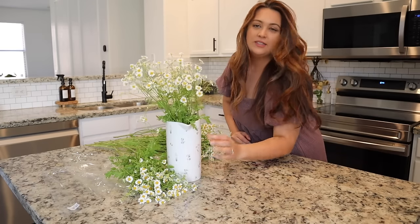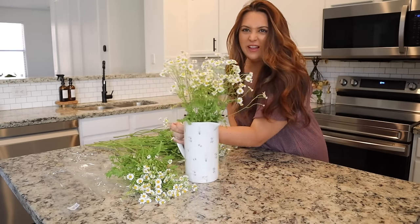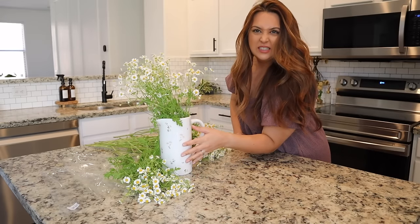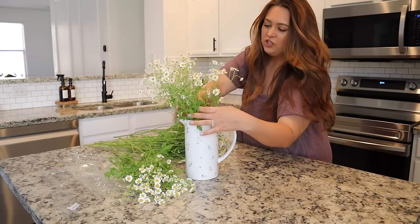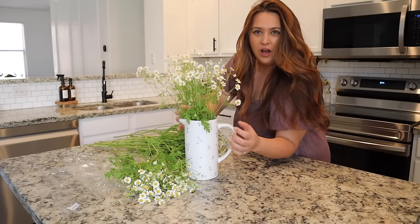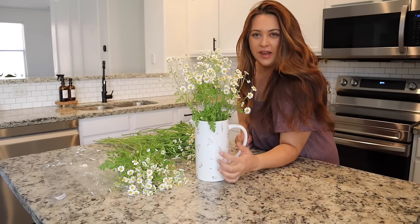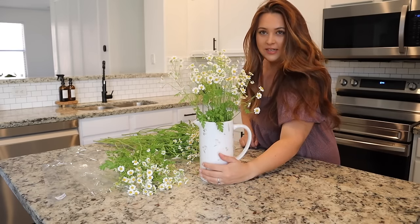As I'm putting this together, it's really pretty, but I don't know if I like it. I feel like it needs a very different flower in it. I don't know, you guys. I think it's just too much green from the chamomile down here. I don't know if I like it in here. With this vase, because this vase is pretty tiny, it would almost be better with a different type of flower.